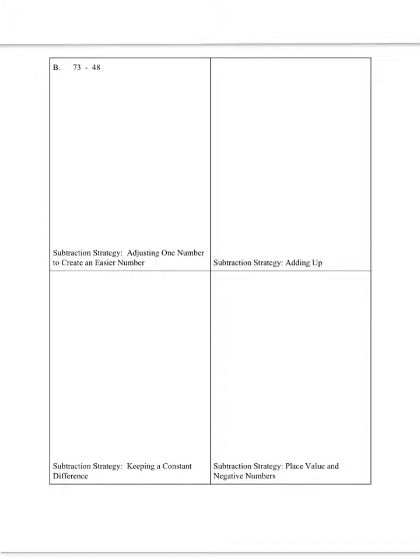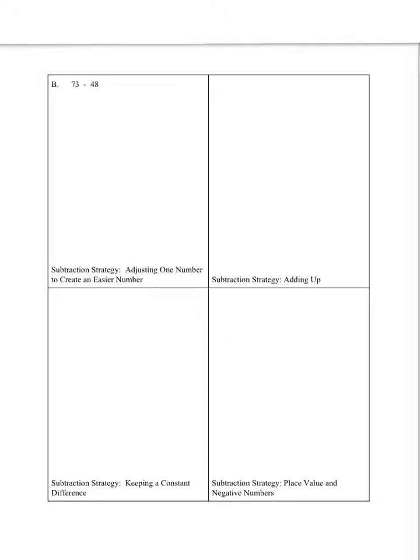So as you do this strategy, there's multiple ways to do it. But let me show you what I mean. So if I took the number 73 and I say we're subtracting from that 48. So I may decide to do something like this, right?